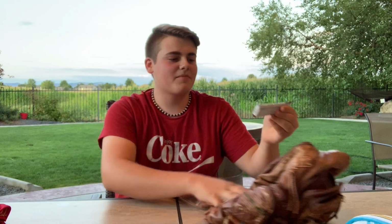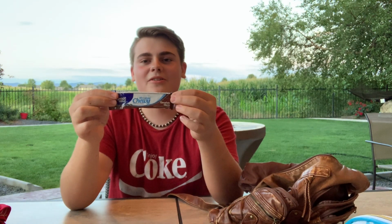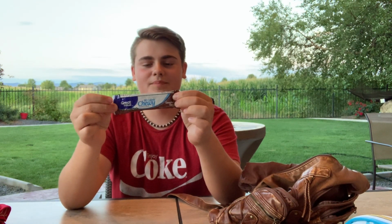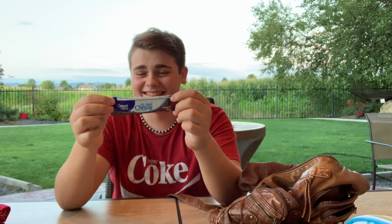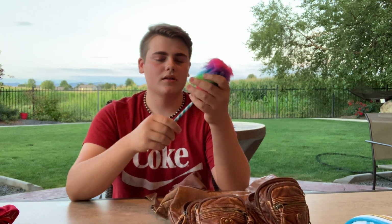This next thing I have in my bag is a 90-calorie chewy granola bar that expired 2 years ago. Literally did not put that in there. This last thing I have in my bag is my best friend.